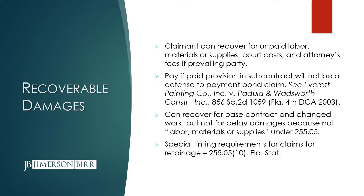You can recover for your base contract work and for changed work, even if there's a dispute about the change order. If you prove that you're entitled to the change order, you can recover for that. But you can't recover for delay damages, things like extended general conditions, because those are not considered labor, materials, or supplies under Florida Statute 255.05.